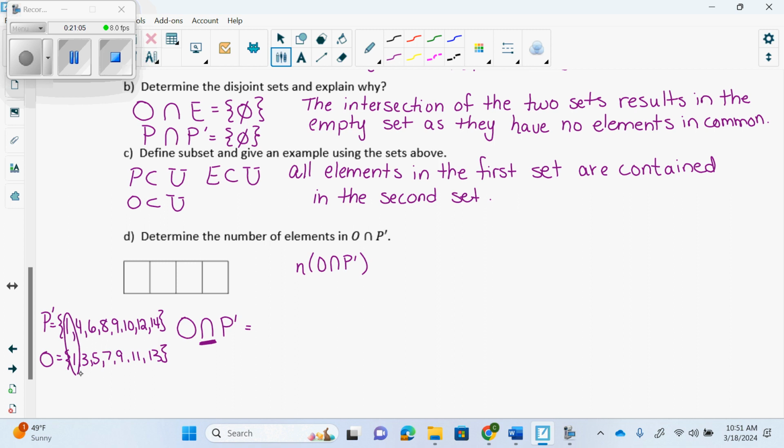So that would be 1, 9. Is that it? So it would be 1 and 9. And so some people go 1 and 9. But is that what I asked you? No, I asked for the number of elements. How many is that? 2. So O and P would equal {1, 9} in squiggly brackets.